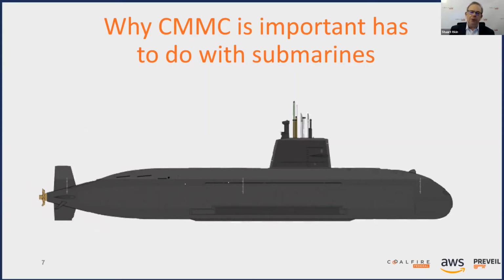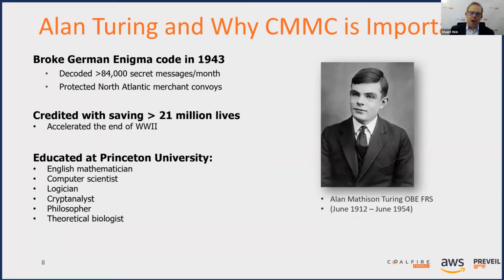Well, if we think back, submarines also played a key role in World War II. The only difference is that they weren't our submarines. They were submarines. We can go back, please, Orly.